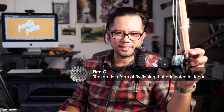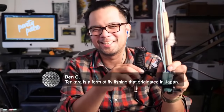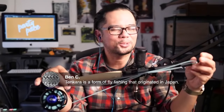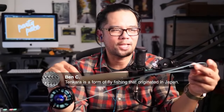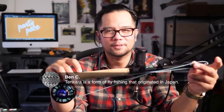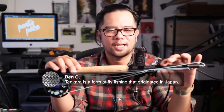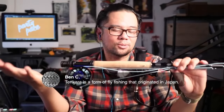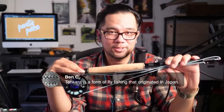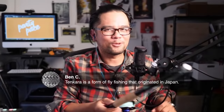So Ben C, yes, I am familiar with Tenkara. Did you know, when we were on our tour back in 2009, we actually got into communications with Daniel from Tenkara USA, who is probably the first US importer of Tenkara rods. And he sent us over a rod to take with me on that bike tour. So people always ask, have you heard of Tenkara? It's like, yes, we have for over a decade.